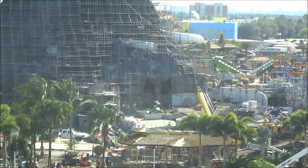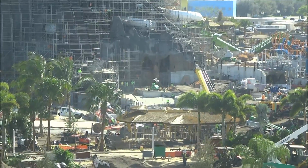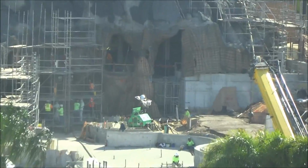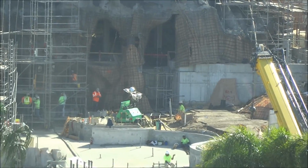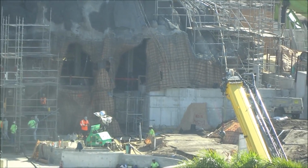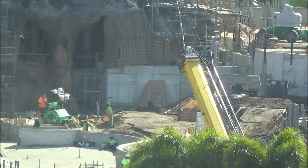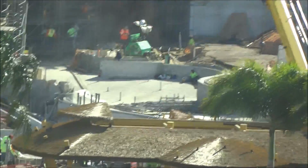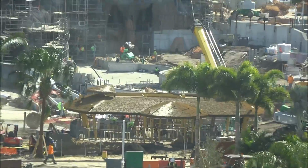Just next to that cave, or tunnelway system, we're seeing an opening in the rockwork that we've seen in the building for the volcano for a while now, but we're actually seeing that get some rockwork as well right here. We'll have to keep an eye on what exactly that turns into. It looks to be near a pool, near that splashdown pool right here, or some type of pool entry area. So we'll be keeping an eye on that.